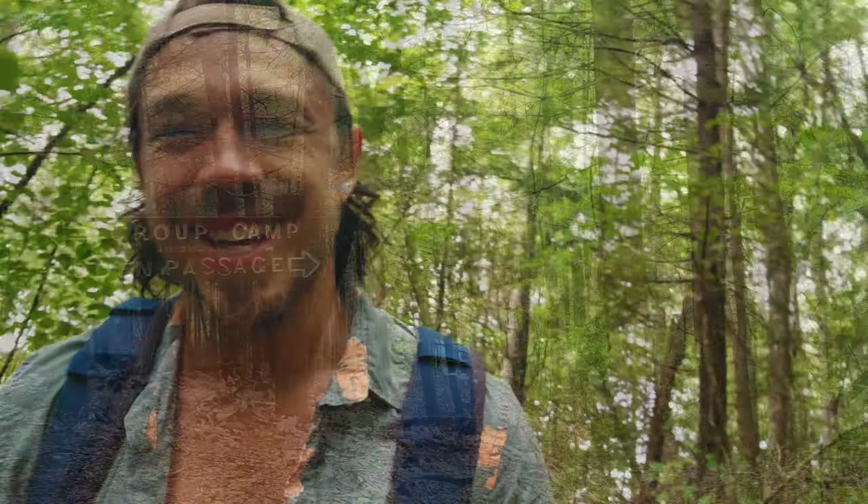He said there hasn't been a lot of bear activity on the trails, but the bears have been coming into camp every night for the past couple weeks. So we'll see.